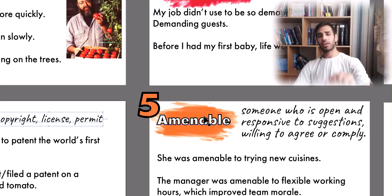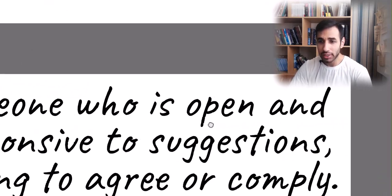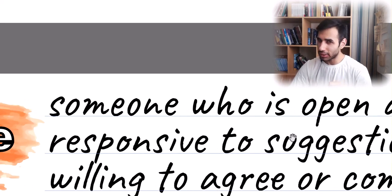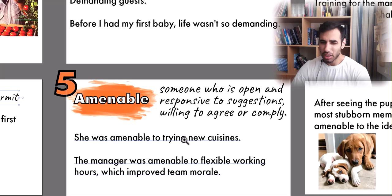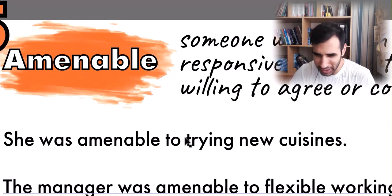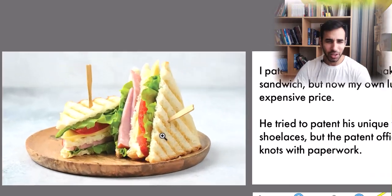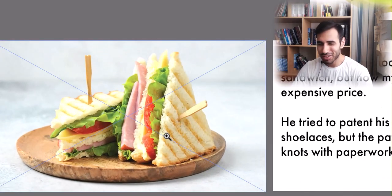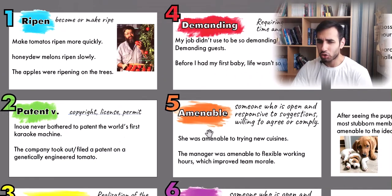Word number 5. Amenable. Amenable is an adjective. This adjective describes someone who is open and responsive to suggestions, willing to agree or comply, compliant, agreeable. For example, she was amenable to trying new cuisines, trying new foods. Well, I am amenable to trying any kind of food there is, and I would like to try this, a new kind of sandwich, which is patented by somebody else. I would like to try that.